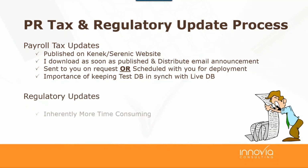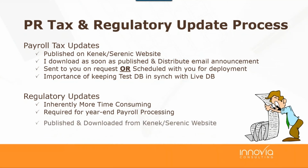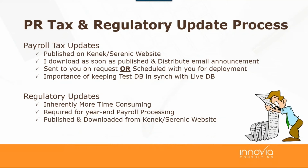Okay, regulatory updates. Again, because of the type of updates those are, they are obviously more time consuming and typically ones that we have to do. Many times they are required for year-end payroll processing. There may be changes to forms such as W-2s, maybe other information that has to be gathered within the system. So again, they're fairly important. And again, I get notification that they're there, and then I go about downloading them and either distributing them or scheduling with you to get those deployed.